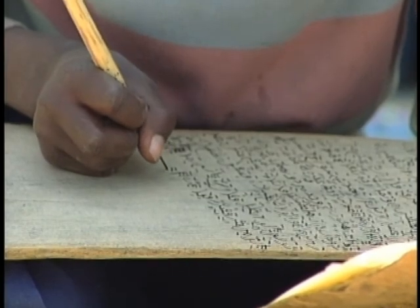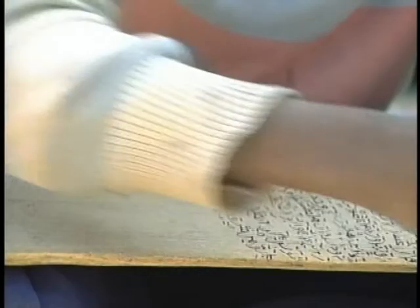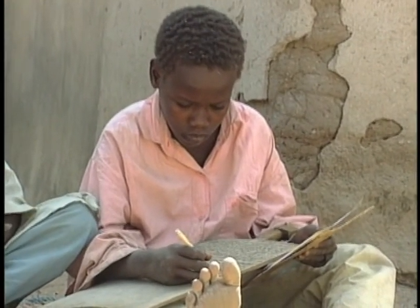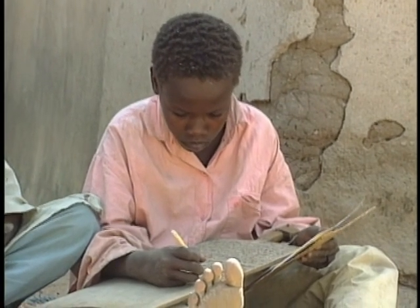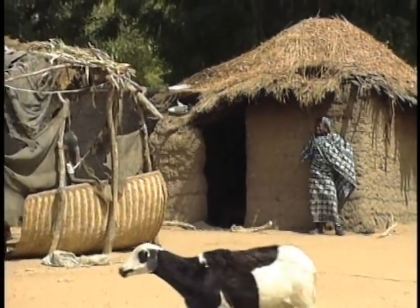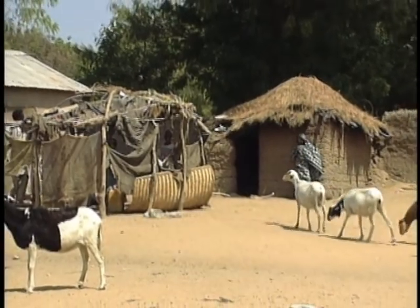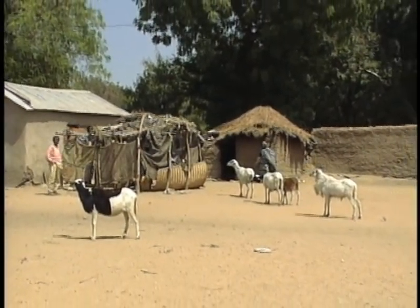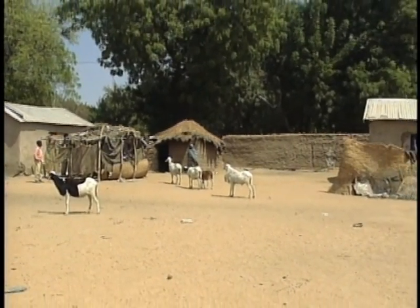These boys are doing their homework in their compound. A compound is the home for one family or several related families. Al-Haji lives here with his cousins and several aunts and uncles. The area of the compound is surrounded by tall, mud-packed walls. Inside, there are many small buildings that are used for cooking, sleeping, and storage. Many families own goats, which live here too.